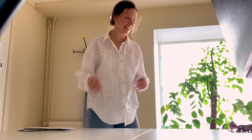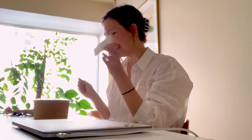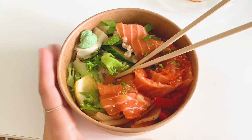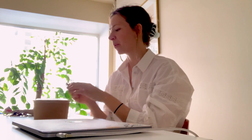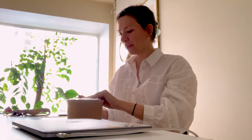So hungry. Let's see. I am having a salmon sashimi bowl from this place called Kamome, which is just around the corner here. It's so nice. Like this Japanese little place.